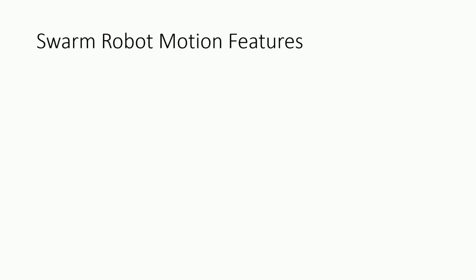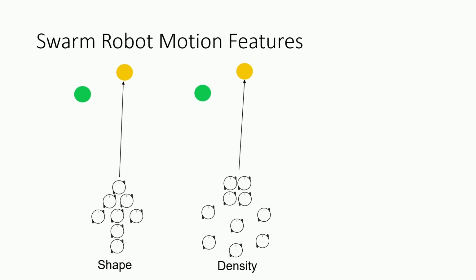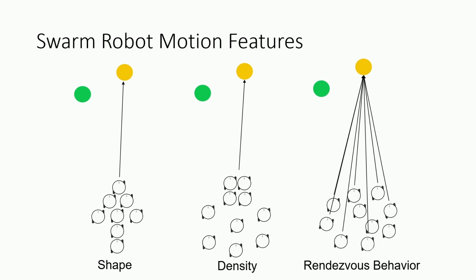Fortunately, swarms of robots have other motion features that could be leveraged. Robots could use their shape, forming an arrow-like shape to point towards where the target is while following a straight path. They can also change the distribution or density within this overall shape to guide users' attention toward the goal, or they could leverage one of the swarm behaviors, rendezvous behavior, to all merge toward this target.